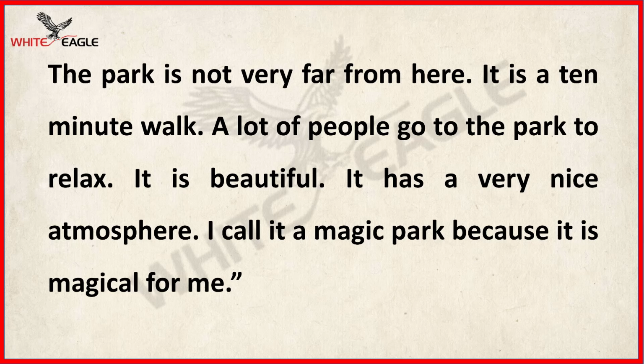The park is not very far from here. It is a 10-minute walk. A lot of people go to the park to relax. It is beautiful. It has a very nice atmosphere. I call it a magic park because it is magical for me.